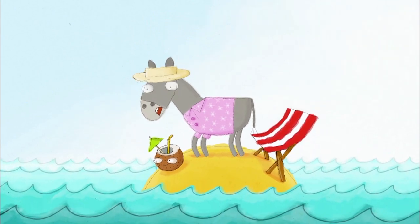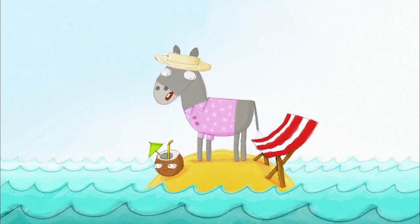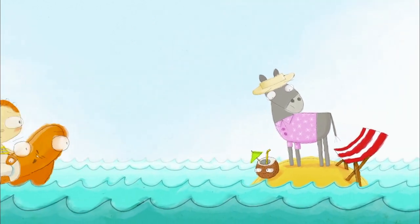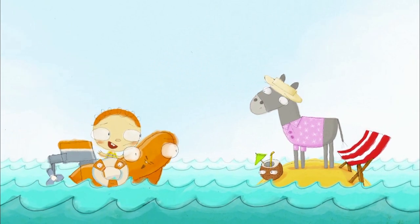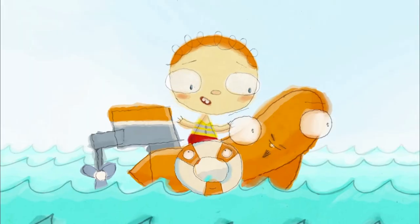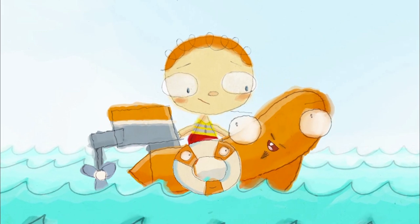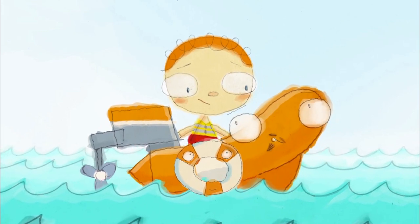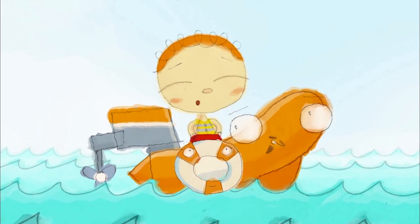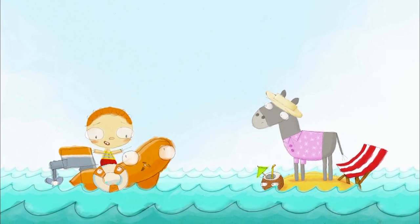What was I thinking? Let's go sunbathing, I said. This would be the perfect spot, I said. Oh, I hope someone comes and rescues me. Hello, Donkey. We're here to rescue you. Oh, that's excellent news. Why have we stopped, lifeboat? Sorry, Henry, but this is as close as a big salty sea dog like myself can go. We wouldn't want to run aground now, would we? I guess it's up to me now. But how will I reach Donkey from here?